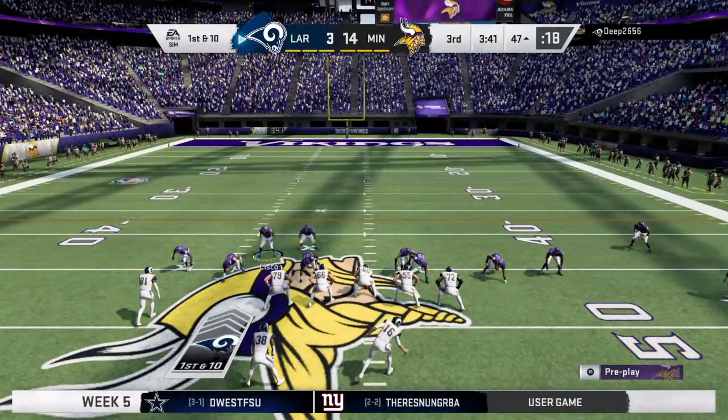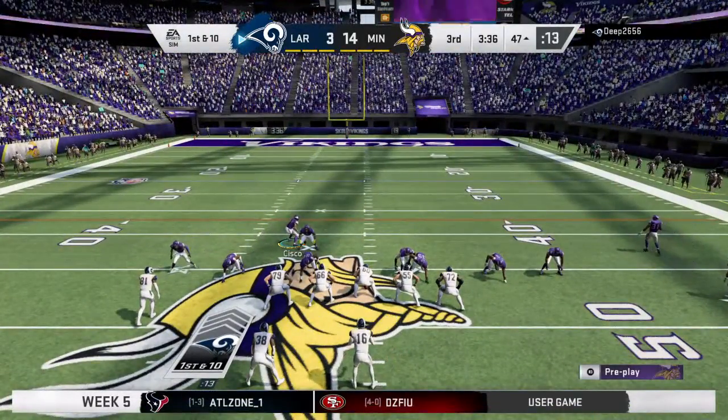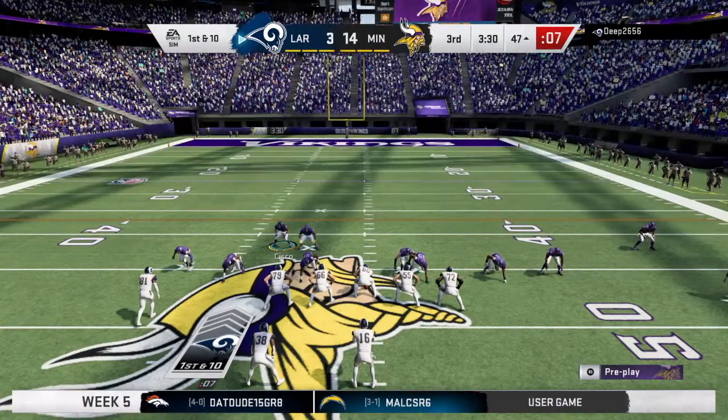Check it out. Switch it. Come on, switch it. 4 down. 6x3. 218. Chop it. Watch out. Slam.